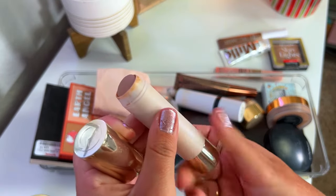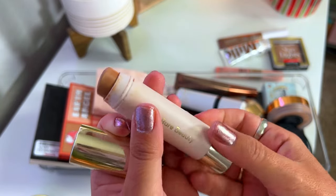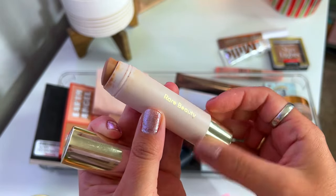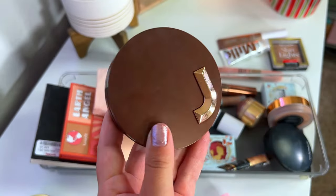To do with the Rare Beauty Bronzer Stick, you can tell that she is well loved. Absolutely a phenomenal, phenomenal bronzer stick from Rare Beauty. It's one of the only ones I really have from this brand. I really do love this product. So we are going to definitely hold on to her.